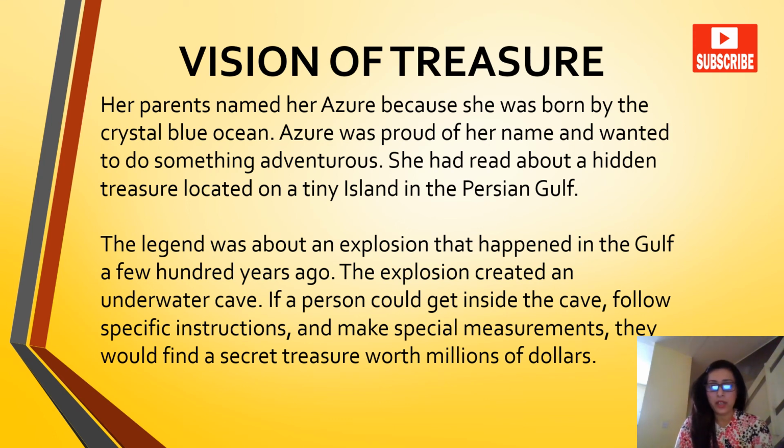Next is vision of treasure. Her parents named her Azure because she was born by the crystal blue ocean. Azure was proud of her name and wanted to do something adventurous. She had read about a hidden treasure located on a tiny island in the Persian Gulf. Legend was about an explosion that happened in the Gulf a few hundred years ago. The explosion created an underwater cave. If a person could get inside the cave, follow specific instructions, and make special measurements, they would find a secret treasure worth millions of dollars.